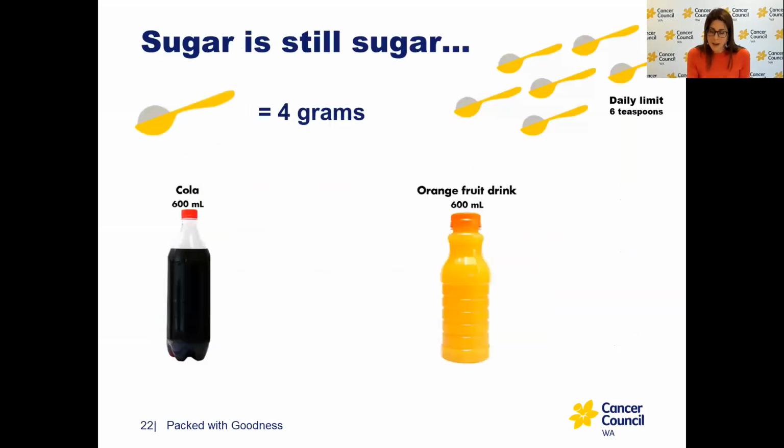This slide is a great one for highlighting why we encourage water only for children, and just how much sugar can come in sugary drinks. Sugary drinks obviously can lead to poor health, to weight gain, to tooth decay, and a range of other impacts. And this includes drinks like soft drinks, iced teas, sports drinks, fruit drinks, and also 100% fruit juice.